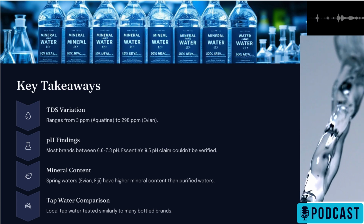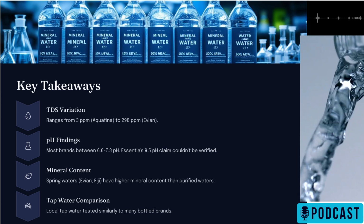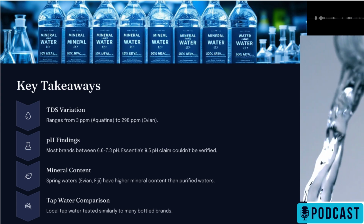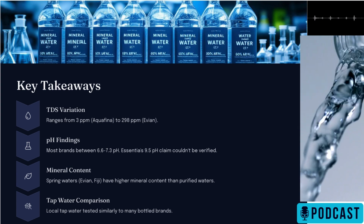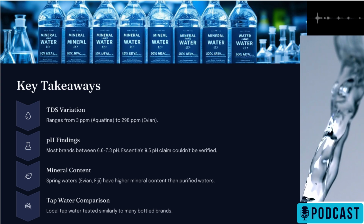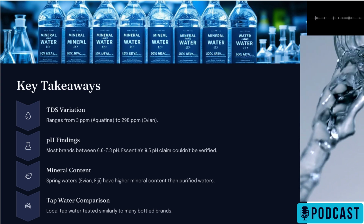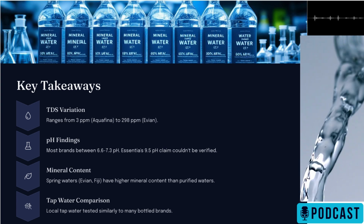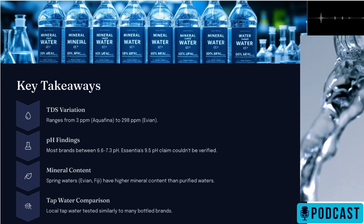Is it ultra low TDS because you value that kind of purity? Or maybe you're looking for a specific pH level, even if, as we saw, the marketing claims don't always perfectly align with independent testing. Exactly. Or are you trying to manage your intake of certain minerals like sulfates? These are now hopefully more informed choices you can make based on actual data, not just the label. Right. And it might be really enlightening to check out the water quality report for your own local water supply. You might actually be surprised how it stacks up against some of these bottled options.